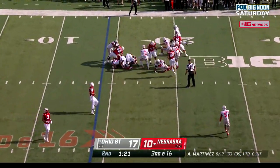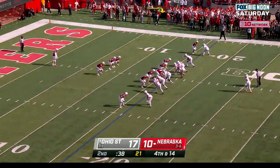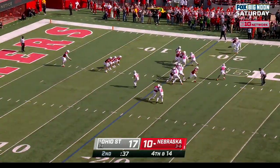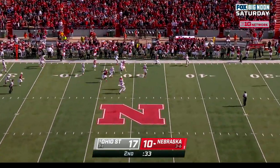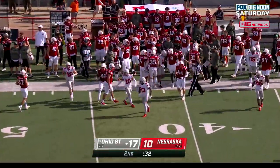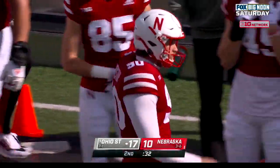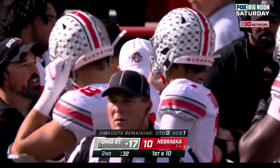And Nebraska conservative this time. They run it with Johnson. Let's see if Ohio State brings some pressure. They don't. This one out of bounds at the Buckeye 40 with 32 seconds to go in the half. Ohio State out of timeouts, a 43-yard punt.